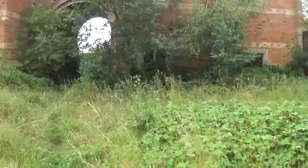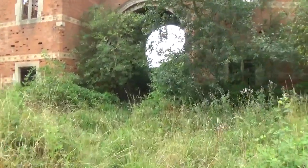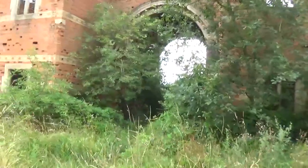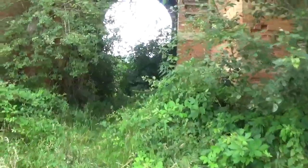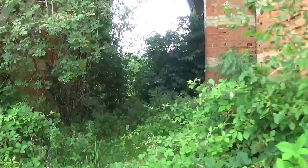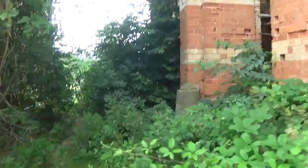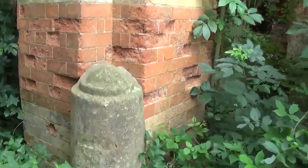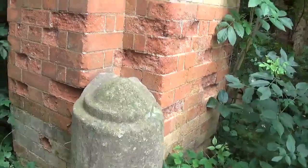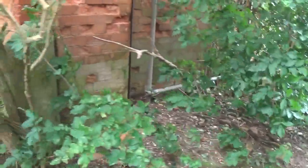This is the grand entrance then. This is where the Earl would have trotted back through. Let's see if we can get into any of the buildings. Ooh, what's this old feature here? Yeah, big old post there. Likewise, big old post there.